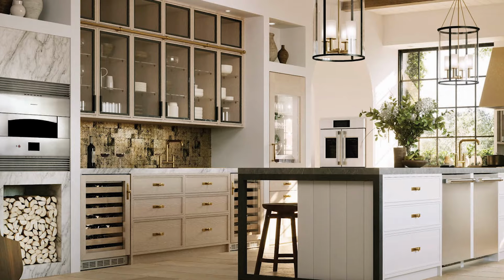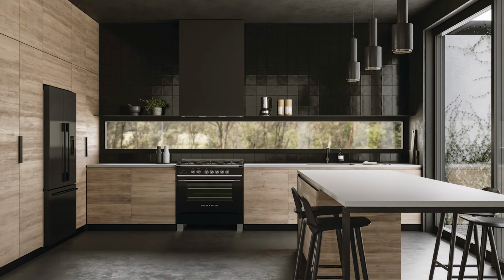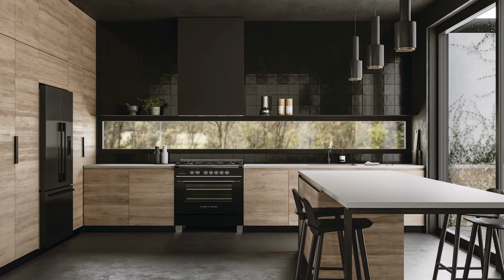Today we are going to compare Monogram versus Fisher Paykel, which is really interesting because they're part of the same company and they're completely different. Monogram was American. Now they're both owned by Haier. Fisher Paykel is New Zealand based. So they're totally different kind of style. And even Fisher Paykel within their own line has a lot of different types of style too.